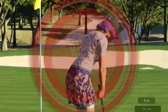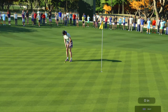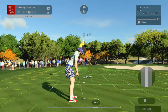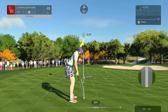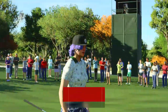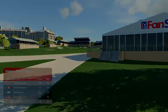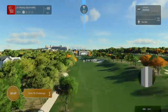So exciting to have an eagle putt here. Hey, that's a chance. Oh, she's making it look easy. Holding putts with will. And a quick glimpse at the leaderboard now. And this player holds the lead, with Brooke Henderson trailing in second place.